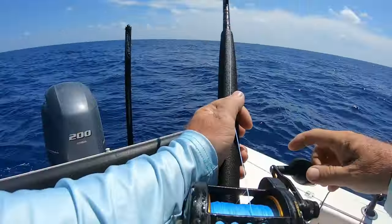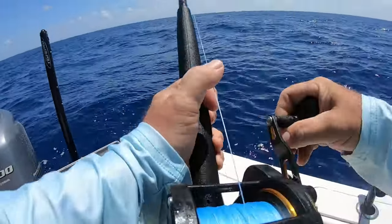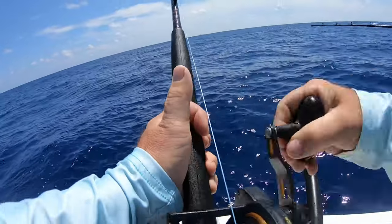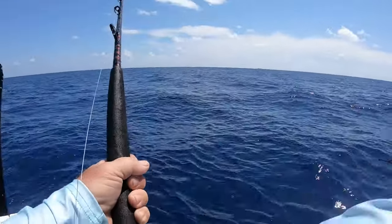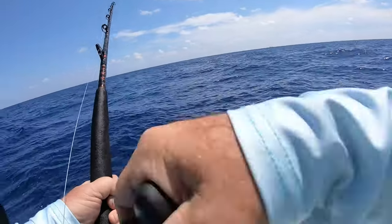We're supposed to leave it in the water. Well, you have one on. There's a school of them back there. I've seen one jump out of the water. All right, he's still on. We got to get that up. All right, we're going to leave this one in the water. Get the cut bait ready.